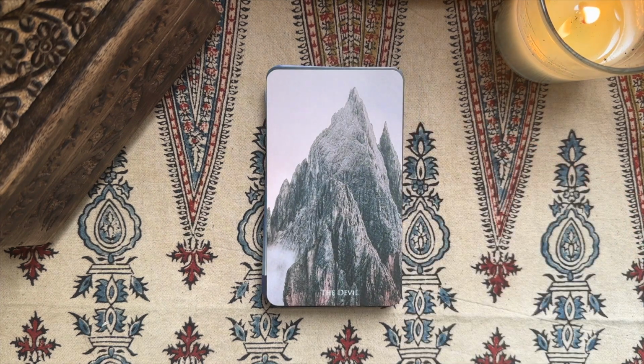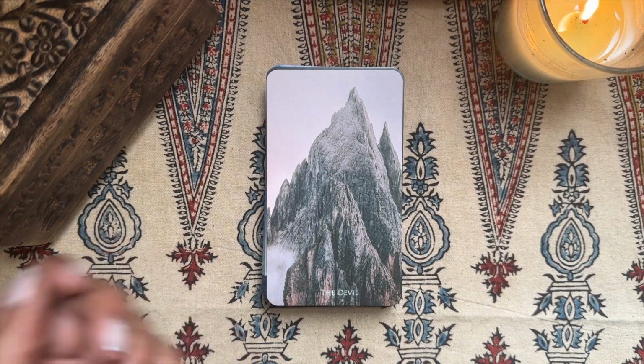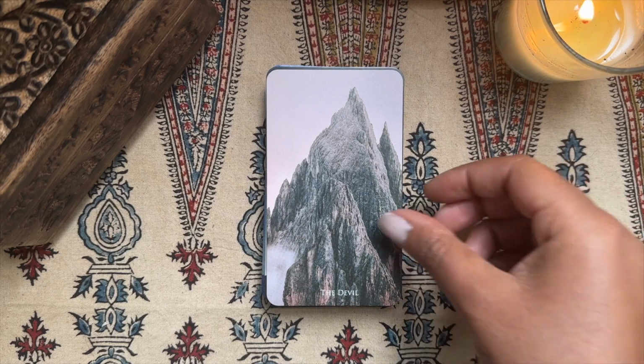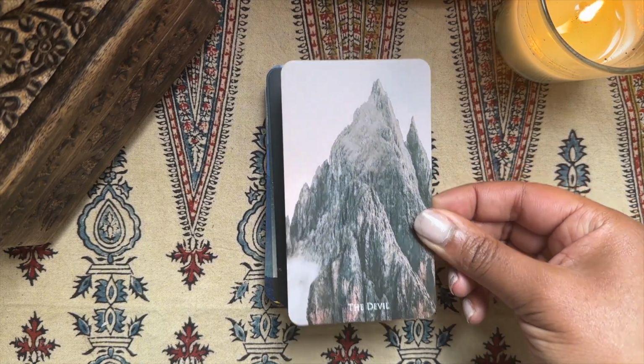The Devil. At first glance, I was like, yeah, this could look like some kind of reimagined hell. But also, the jaggedness is really something to be remarked upon. This is not a comfortable space. This is definitely not a space that you want to be in.